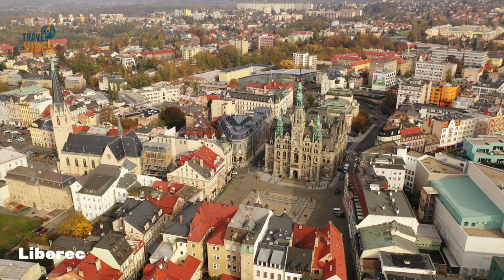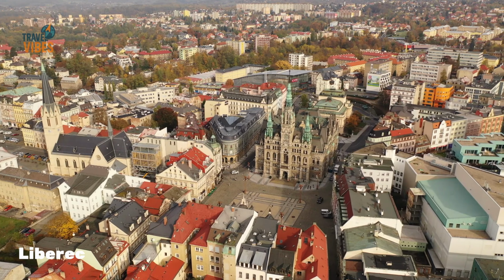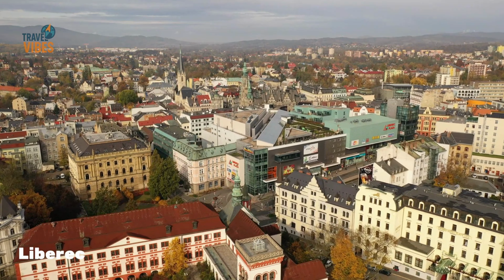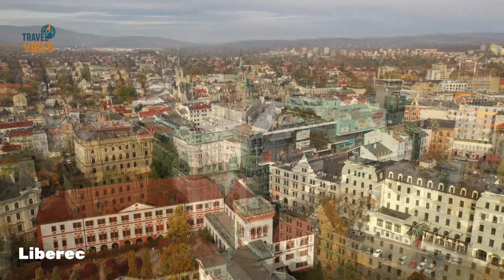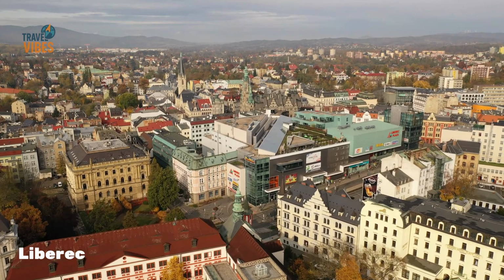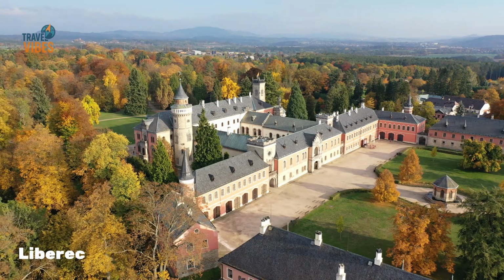Family parks, a charming zoo, and peaceful gardens make Liberec a place for simple joys. Here, forests whisper close to city streets, inviting visitors to breathe fresh mountain air and feel a quiet spirit that blends history, nature, and modern life.